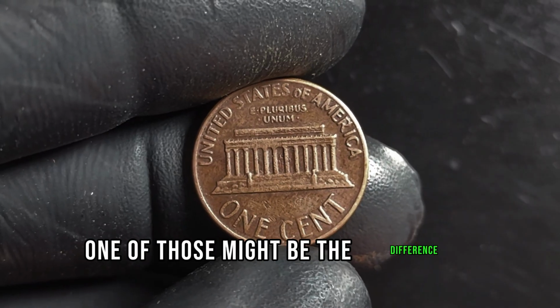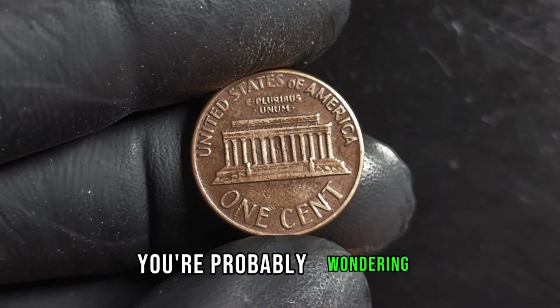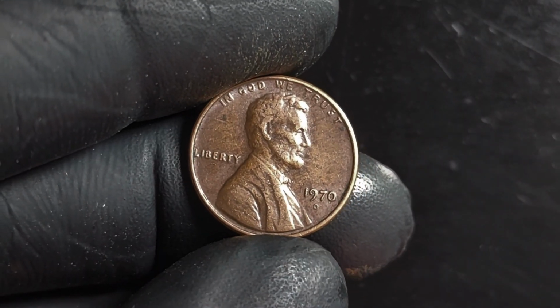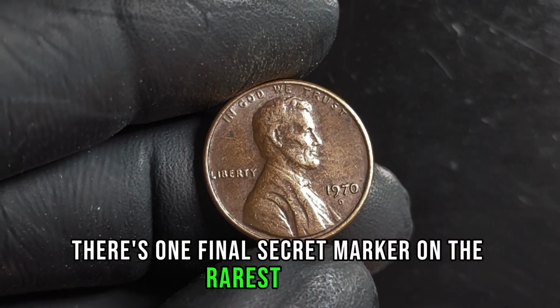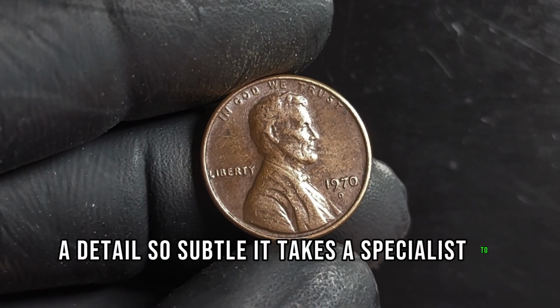Because one of those might be the difference between ordinary and millionaire, and if you're still watching, you're probably wondering, what's the exact test to know if mine is worth real money? Well, here's the twist. There's one final secret marker on the rarest 1970 penny, a detail so subtle, it takes a specialist to confirm it.